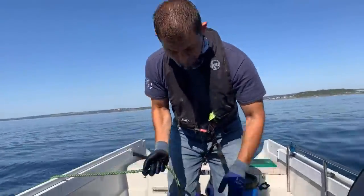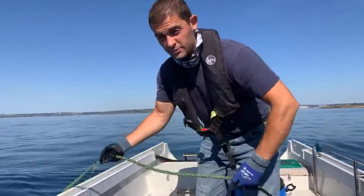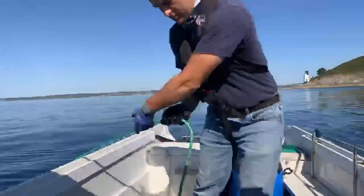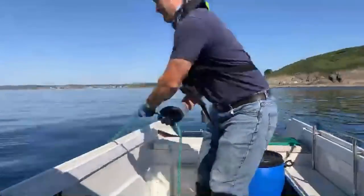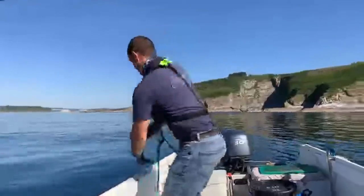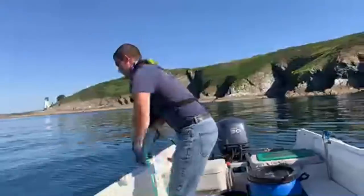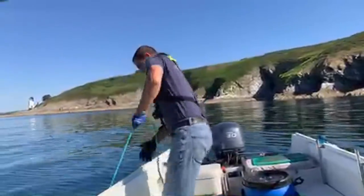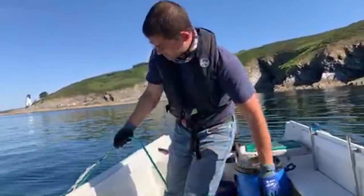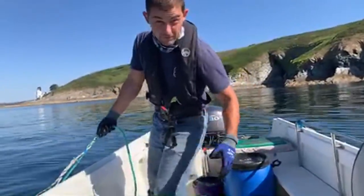Usually when hauling them, I would keep the engine running, but because it's such a nice day today and we're on slack low, I shouldn't need to. One of the things, if you're going to do this yourself, is always keep your feet flat on the deck. That way you'll never end up with a bite of rope around your feet.